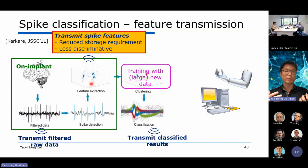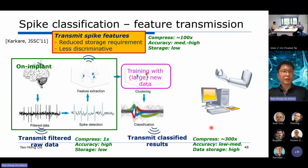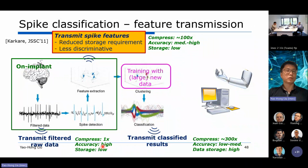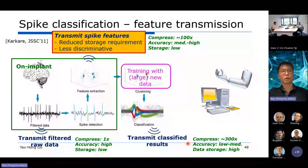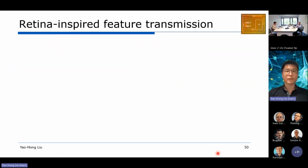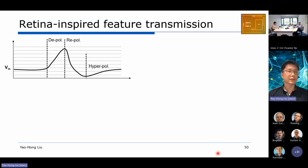And this is very similar to the partition between our retina and brain. Our brain has 180 billion neurons and large storage space, and our retina only performs feature extraction, and the brain performs most of the clustering. Compared to raw data, you can reduce the data by quite a large amount. And you also need a much smaller storage space and it's more accurate compared to performing all the computation inside the implant.